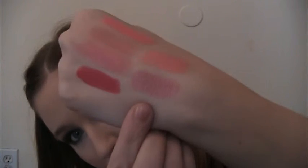And there is Creme Cup there. It's been a really pretty pink for when I want to wear pink, but I'm not gonna lie, during the summer I tend to wear a lot of coral lips and things like that. So, alright, and that is the last lip thing. On to some other stuff.